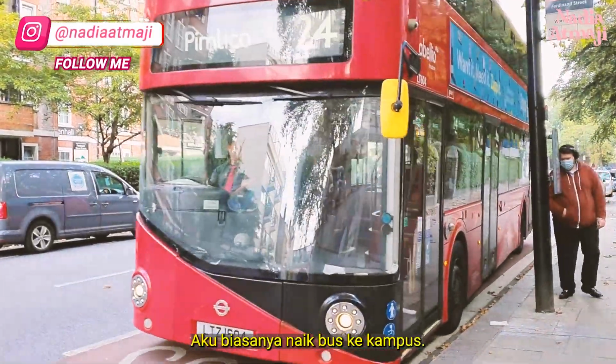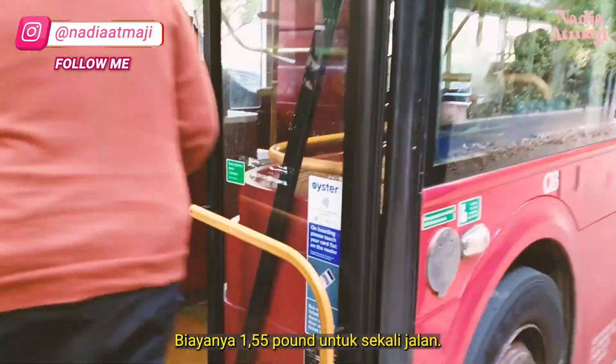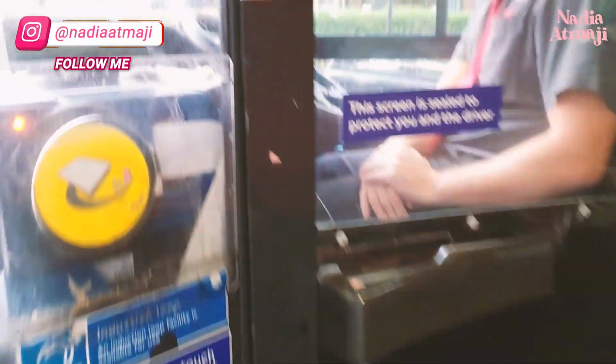I usually ride the bus to the campus. It takes around 20 minutes and the cost is £1.55 for one way. Morning.